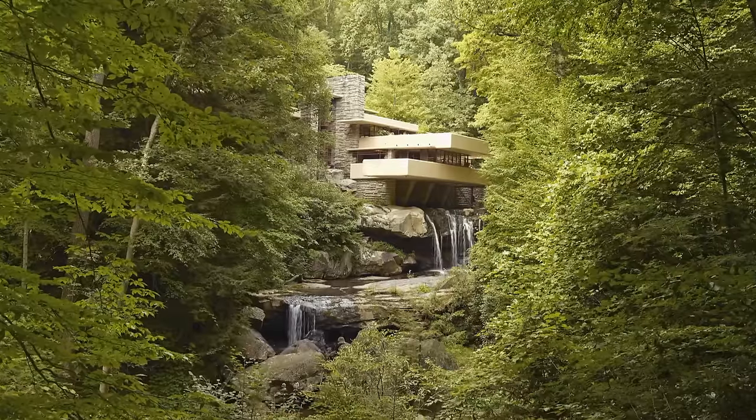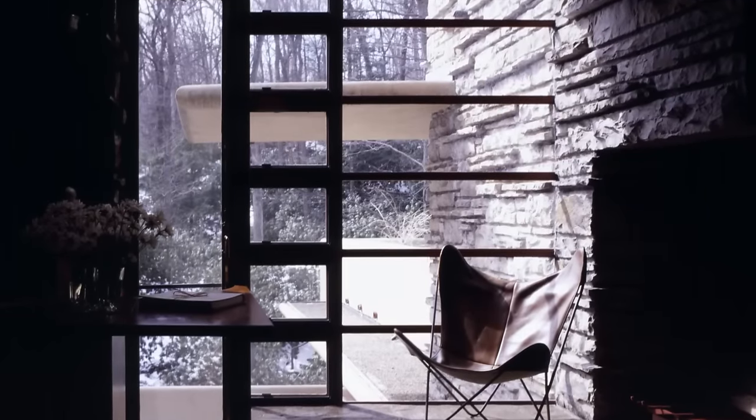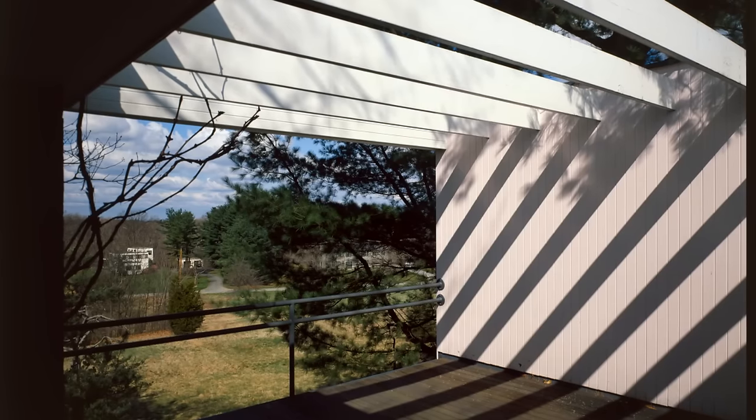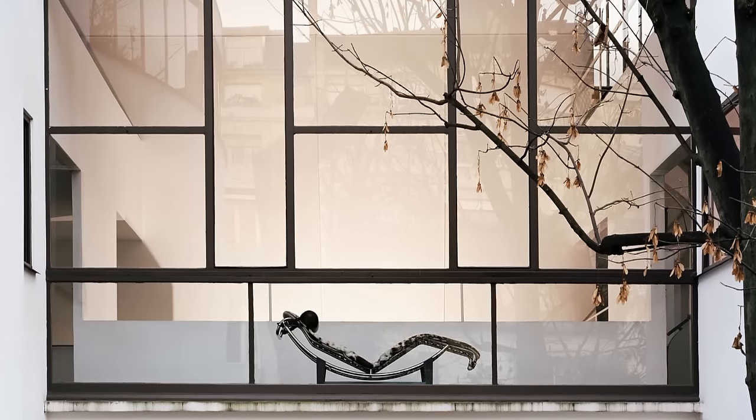And houses like it have profoundly influenced modern architecture in the West, in the work of architects and designers like Frank Lloyd Wright, Charles and Ray Eames, Walter Gropius, and Le Corbusier.